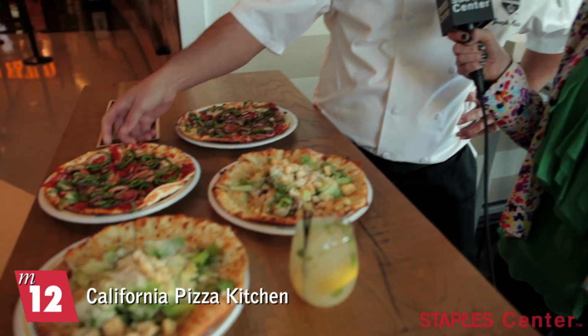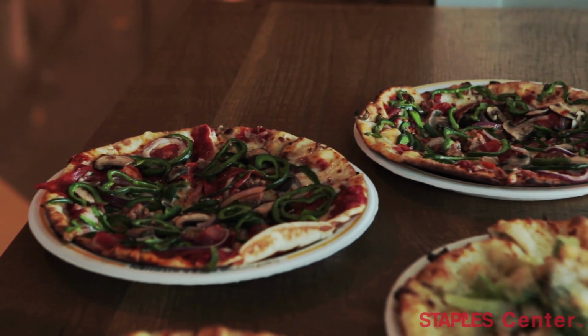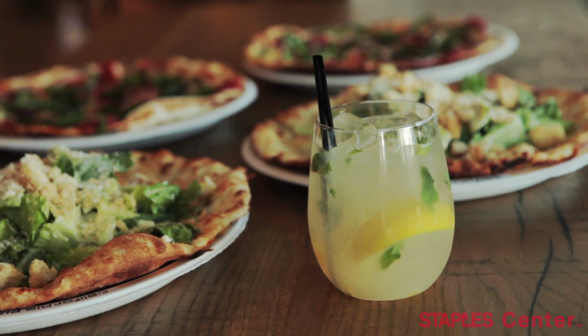Absolutely. So these are two of our new items that we do here in CPK. We have the Works Pizza, which is awesome. It's cremini mushroom, sausage, pepperoni, poblano chilies. It's fabulous. And to top it off, we have something new here in CPK: our tossed Caesar salad on top of the pizza dough, which is really good. This is our California Crush, which is citron, Ketel One, and then has mint and fresh lemon and orange juice.